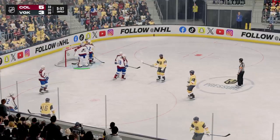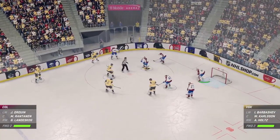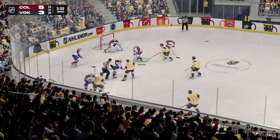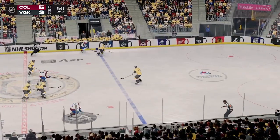Nothing gives confidence to a team more than a big save, and he's been doing it all night, James. Vegas has been snake-bitten tonight. All sorts of scoring chances. They've had the shot advantage, and yet they still find themselves trailing.